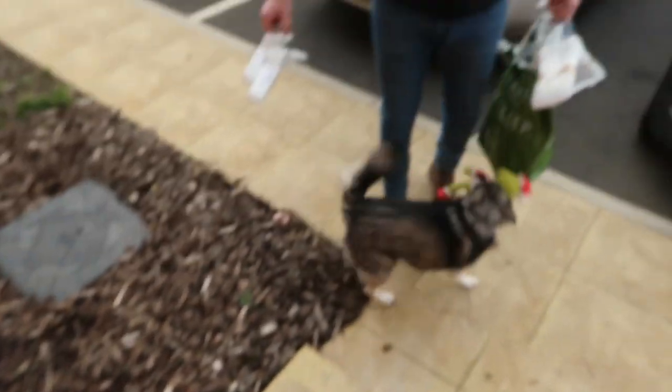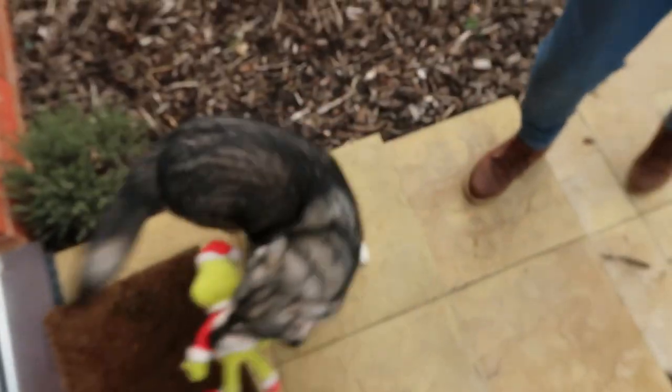Oh, Grinch toy. Hello. You're a hazard, you are, Buff. Buff. Hello.